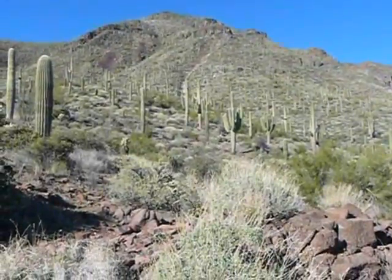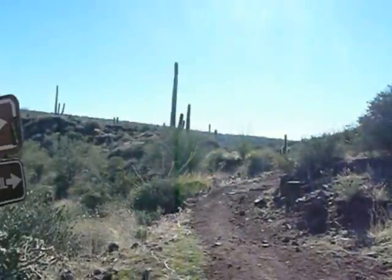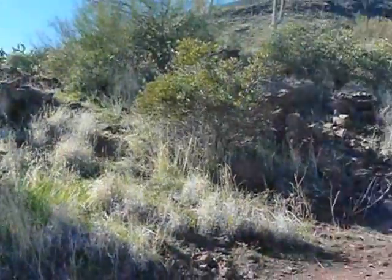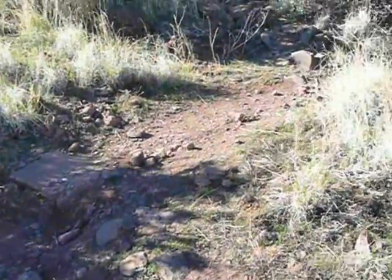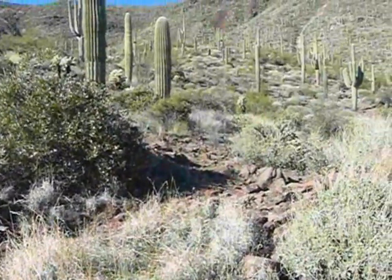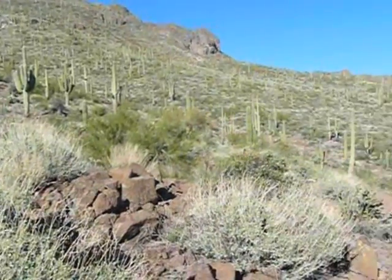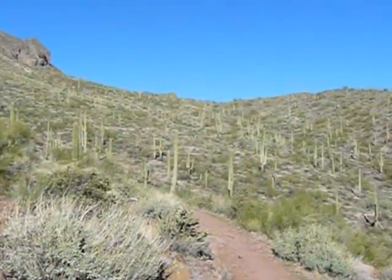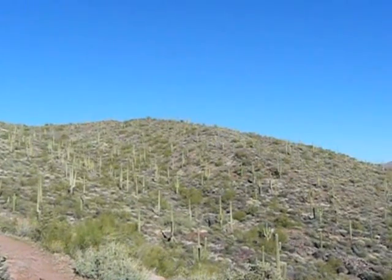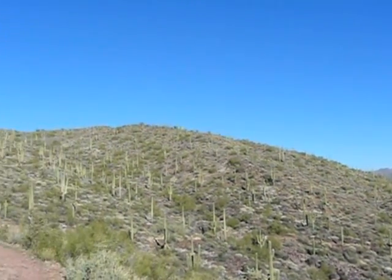Okay, finally at the intersection with the Elephant Mountain Trail, which, oh, there it is. Where is the trail? There it is. See? Oh, that sure doesn't look like a very good trail, does it? Yeah, you can hear the phainopepla again.